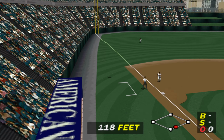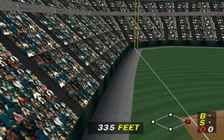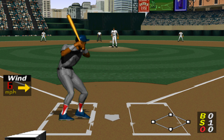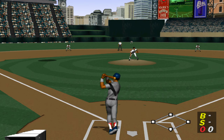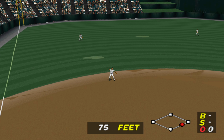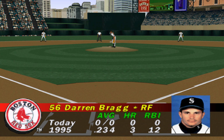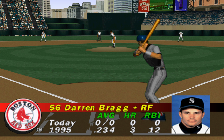It's hooking, hooking. Foul. Ground ball. Throw to first. Safe. He's safe at first. Base hit. Runner on first base. The next batter, Darren Bragg.